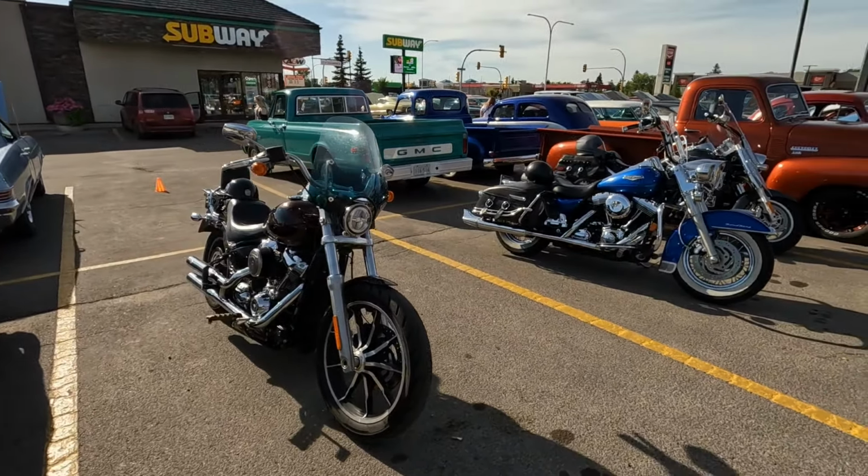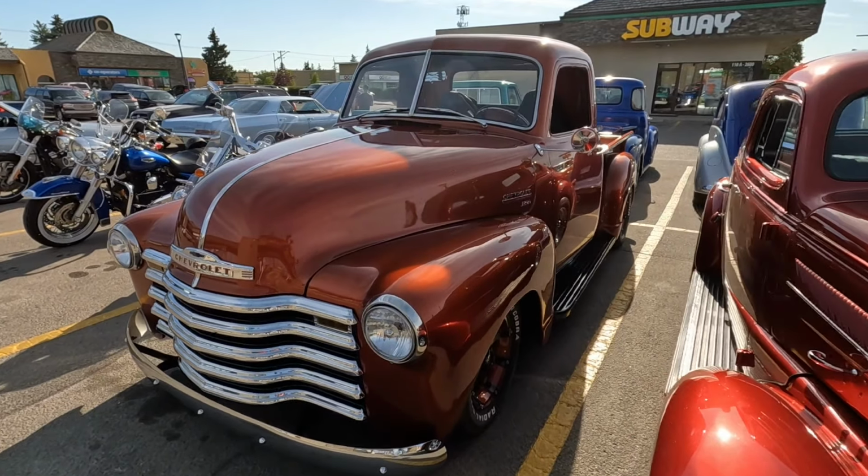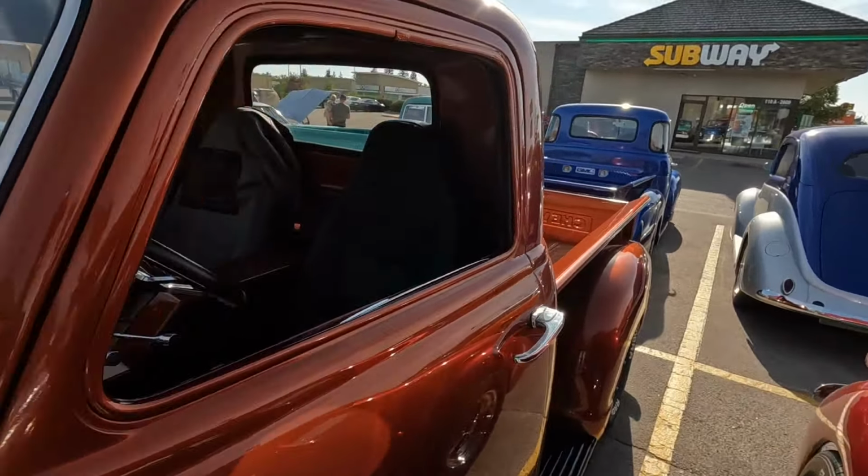And here's that copper Chevy. I believe this is mom's or the wife's Chevy truck. The 3-window. Lots of custom work on these. Both of them have custom consoles and beautiful wheels on them. Let me get back and show you the wheels. And this one's got kind of a gold accent on the GMC. Very cool.